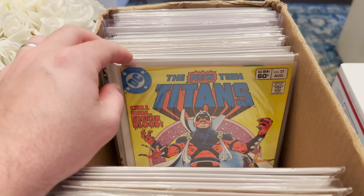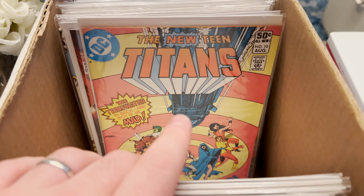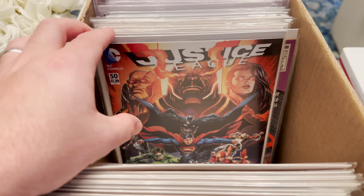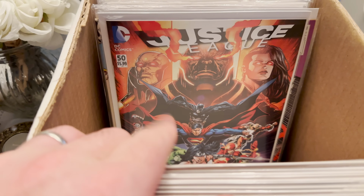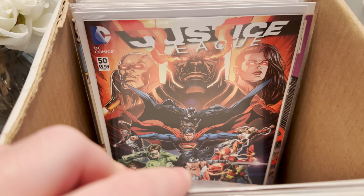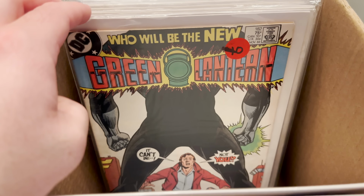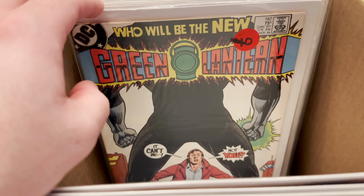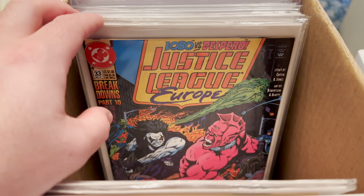Did grab a little pinch of Teen Titans here. Always like to grab that. That's the third appearance of Deathstroke. This is the one where Jessica Cruz actually becomes Green Lantern, I believe. First Anarchy. John Stewart becomes the Green Lantern. First Javelin. Sonic the Hedgehog insert.